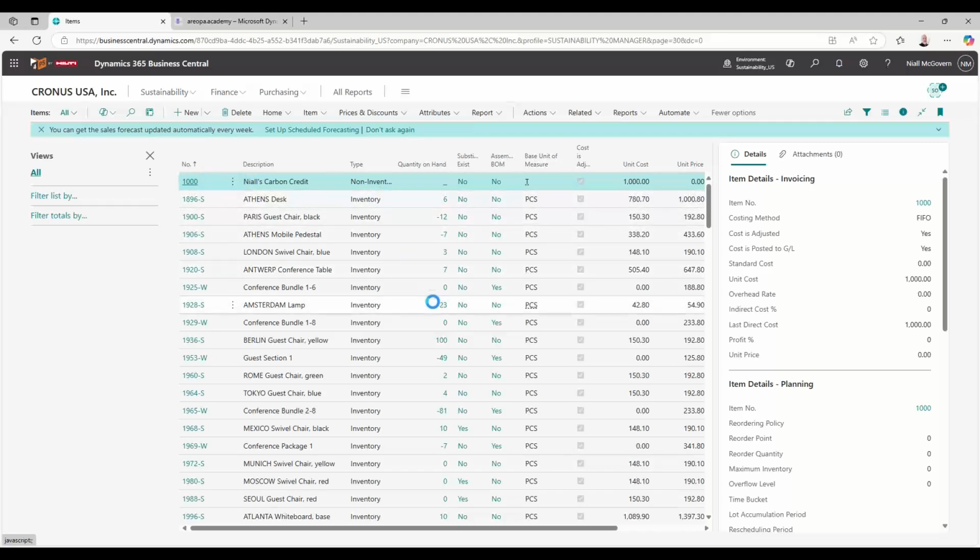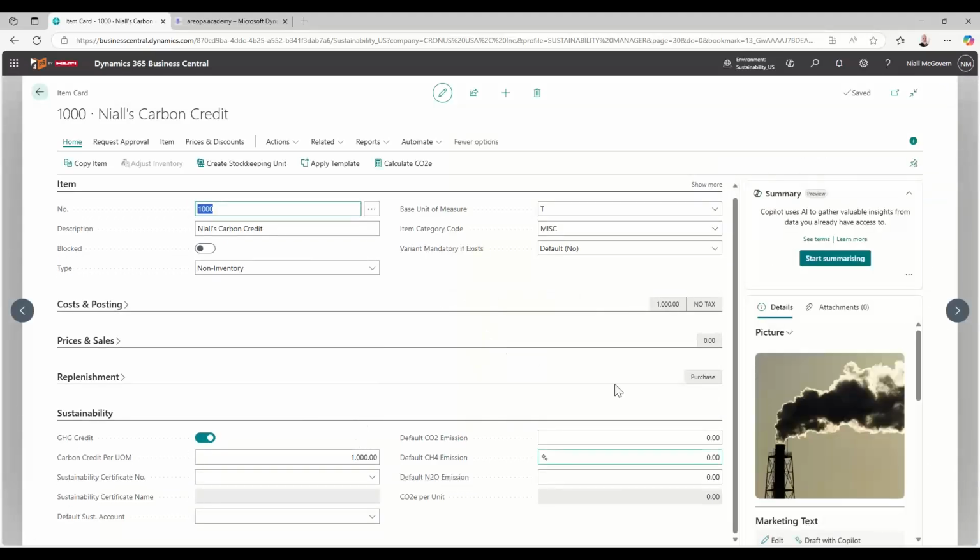And there's a sustainability section at the bottom of the item card where you just turn on this toggle. And then you say how much it is per unit of measure. So it's 1,000. Each unit of this is essentially the value of the credit is 1,000 monetary units for each UOM, I think it's in tons in this case. But in any case, that's how you specify your greenhouse gas credit, and these other fields here relate to different aspects of the setup. They just happen to be all under the sustainability fast tab.